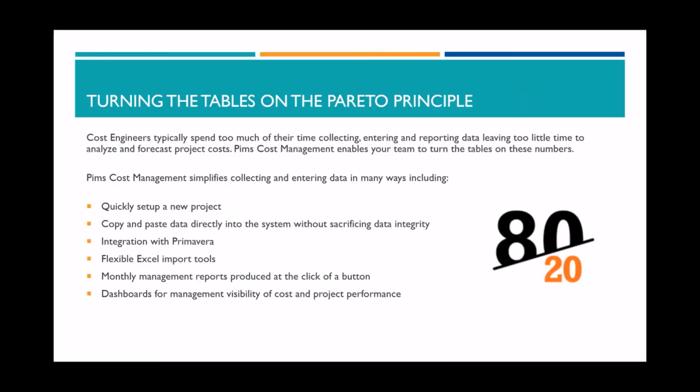Today we're going to look at some of the tools we have in place that enable you to achieve those results. We'll look at how, for instance, we can easily import data from Excel, copy and paste data in, and update multiple records at one time. So let's get started and dive in.